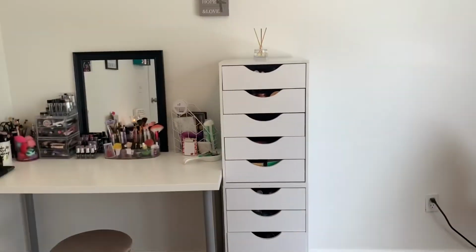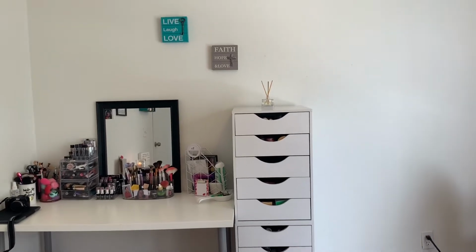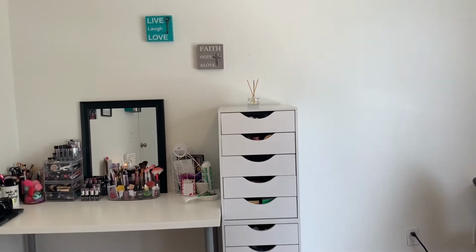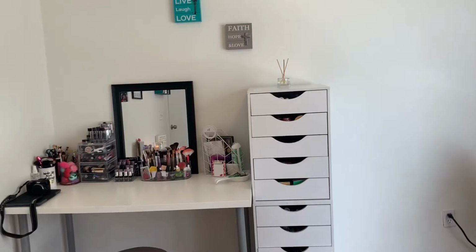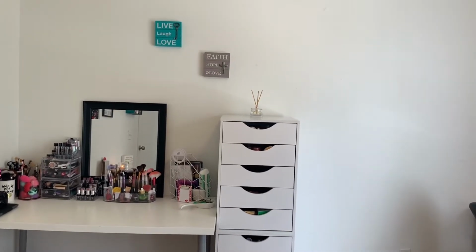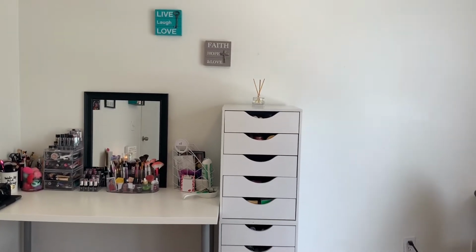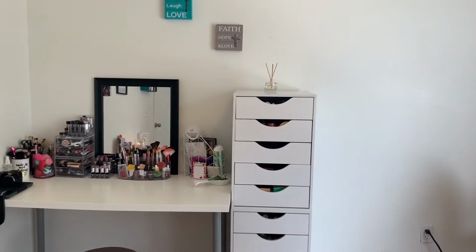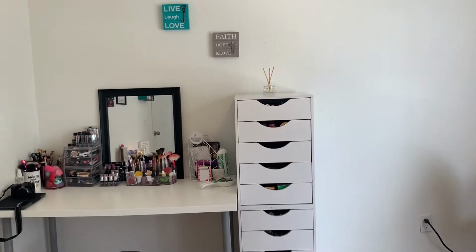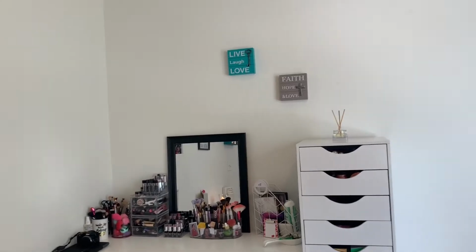And then I have little quotes. I love having quotes in the room because it inspires me every day when I'm in my room filming. I look at them, I read them, and it inspires me to do good and do better. The one says live, laugh, and love, which is true. You should live life, laugh, and love a lot. And the other one is faith, hope, and love, because without faith, we don't have hope, and then we don't have love. So I love looking at those little quotes and reminding myself every day.